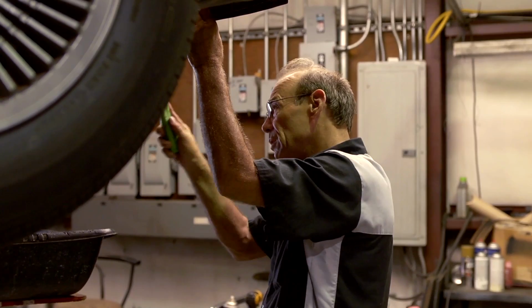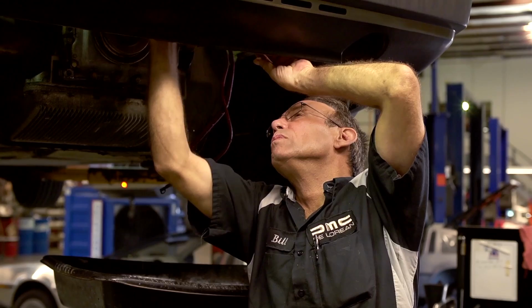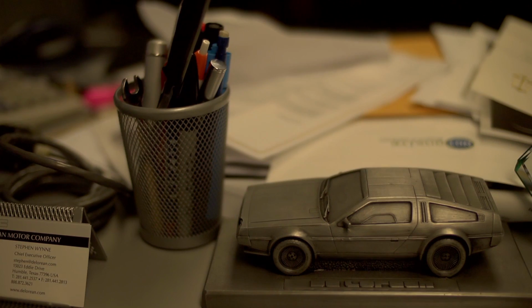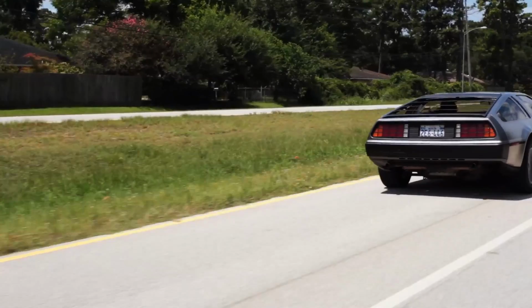I had talked with John DeLorean on the telephone several times over the years. When we first opened up here, we had a grand opening, and at the time, John was in poor health, so we'd invited him, but he was unable to attend. But there were lots of DeLorean enthusiasts here that took videos and pictures that he'd seen, and he'd seen the facility, and was very impressed with what we were doing.